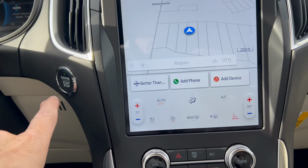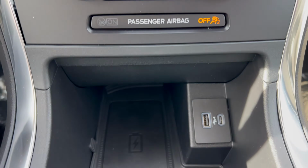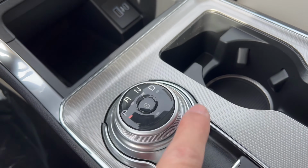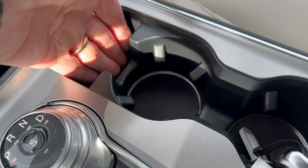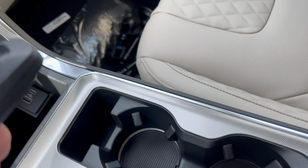We come down here, here's our push button start, and then we have our volume and tuning knob with some hard controls underneath that. And then we have a USB-C, USB-A, and a wireless charging pad. Here is the dial to go through this 8-speed automatic with sport mode. Place to put your phone, 2 cup holders. I do like this silver trim around here. That's not going to collect fingerprints like a black plastic would.